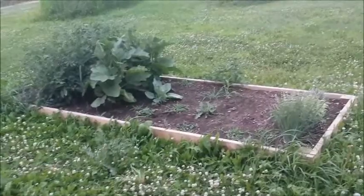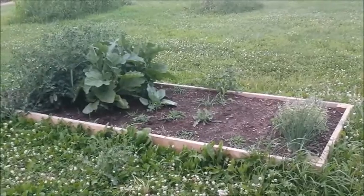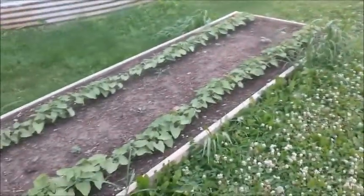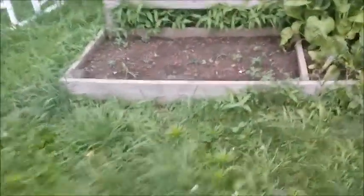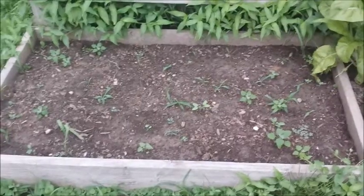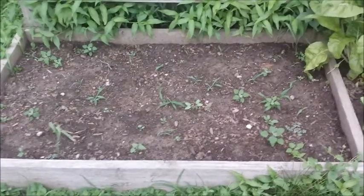This over here is my sister-in-law's little bed. She wanted one of her own. This is an empty bed right now. These are some kind of beans that my mom planted. I'm not really sure. And over here, we've got an empty bed that I'm going to start planting green onions in tomorrow, as well as some more chard, or maybe lettuce, I'm not sure.